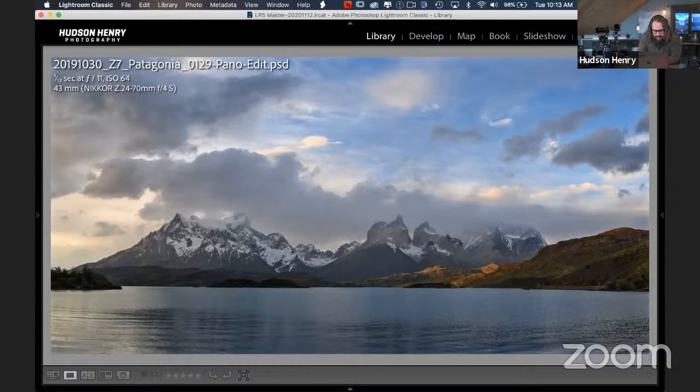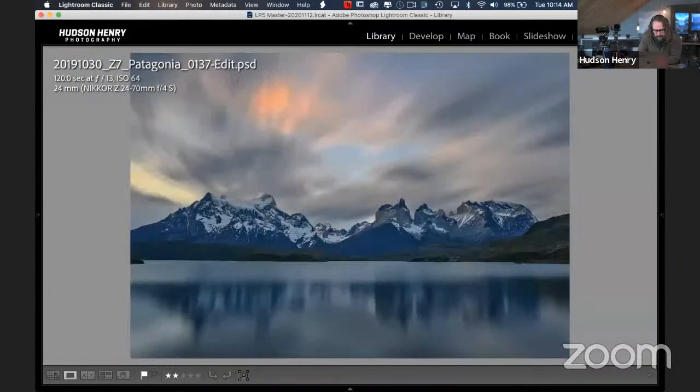We were down on this little island in Lago Pehoé, and it seemed like it was going to be a beautiful sunset. I was so excited about the color, and I set up to do a panorama. This is a pano. Then the light fizzled a little bit, and there's wind on the water, but you can see there's kind of a reflection line. There's less wind in the foreground. I thought, it's set up. Let's try a long exposure here.